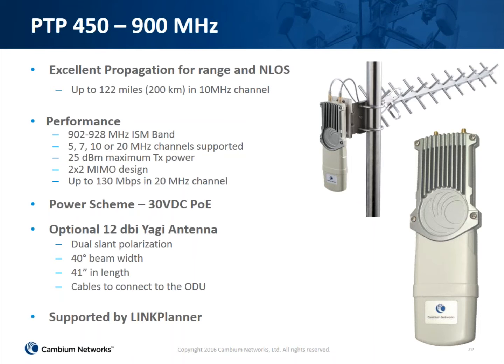This will give excellent propagation. When you go to the lower frequencies and get down to 900 megahertz, you'll see just excellent propagation through foliage and distance. While the air interface will support up to 200 kilometers or about 122 miles, we regularly see links going out to the 40-mile, 50-mile range. Again, with the right link budget, topology and terrain, you can go long distance with this product. This operates in the ISM band, so there's 26 megahertz of spectrum from 902 to 928, and it supports 5, 7, 10, and 20 megahertz channels. And again, you've got about that 26 megahertz of spectrum to play with.